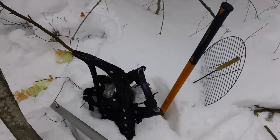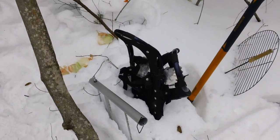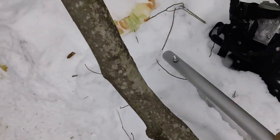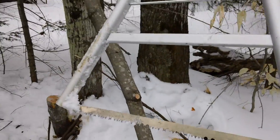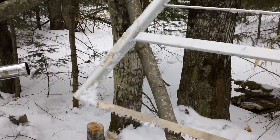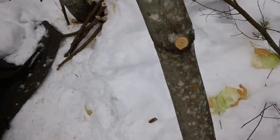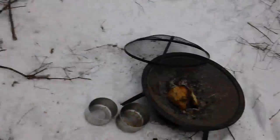Got my snowshoes, my maul, axe you might call it, and my saw. This is a pretty cool collapsible saw. Everything on this side of it fits inside this tube right here, and it goes inside of a little carry case. I guess that's about it.